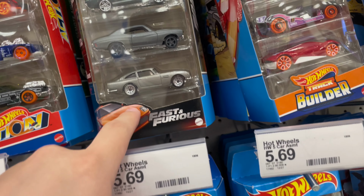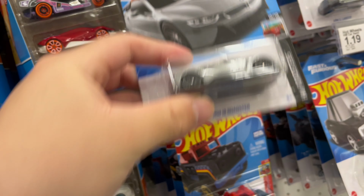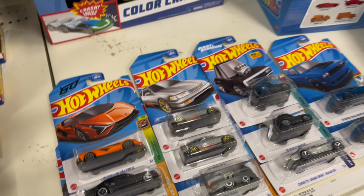Then here's another Fast and the Furious, the 5-pack. This BMW i8 is pretty cool. But this is what we found today. Good find. This is a cool charger. Very nice. All right, let's move on to the next store.